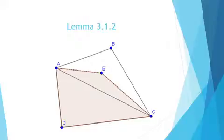The next one: in any 4-1 configuration, meaning 4 points of a convex hull surrounding 1 point, the middle point will form exactly 2 convex quadrilaterals with 3 of the 4 outside points. So in this case, E would form a convex quadrilateral with ACD and, on the other hand, ABD. So there are exactly 2.